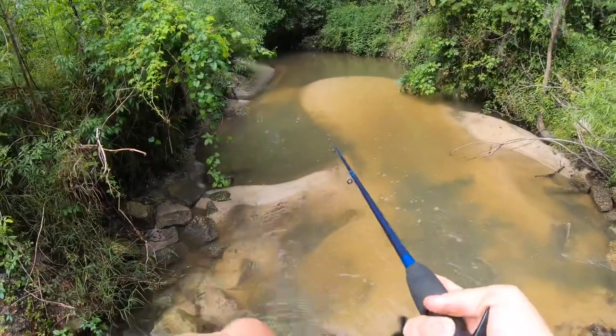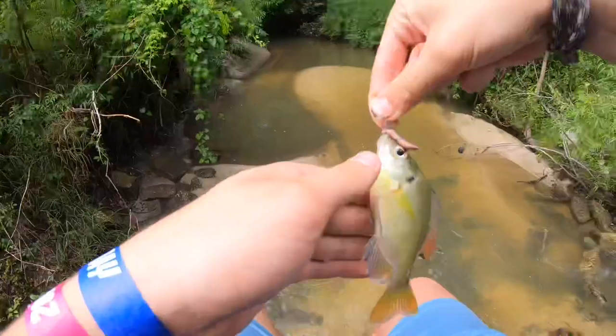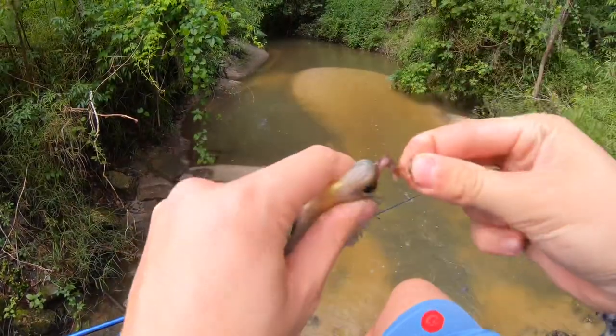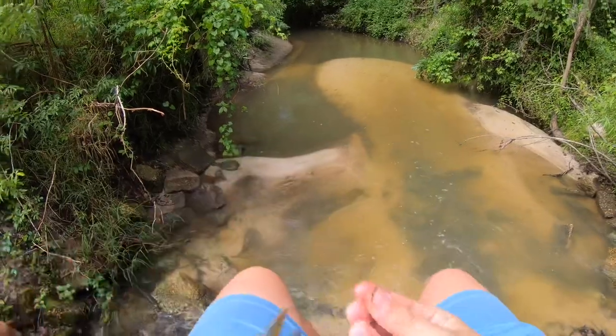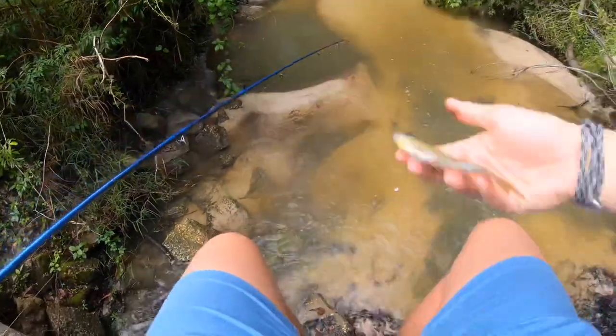Guys, first fish, I think we still have him. Yeah, we still have him. Look how pretty this guy is. The hook pops right out because of the long shank. Oh no, my rod almost fell. This is a beautiful fish. All right, let's release him.